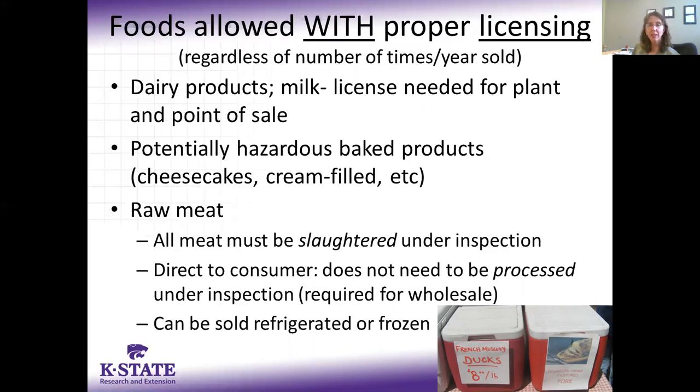So dairy products, you do need to have a license to sell them. We want to make sure that those are safe. Potentially hazardous baked products such as cheesecakes, cream-filled cupcakes, you do need to have a license to sell those. Raw meat, again, meat must be slaughtered under inspection. This is different again than poultry, but any meat does need to have a license to be sold direct to consumer.